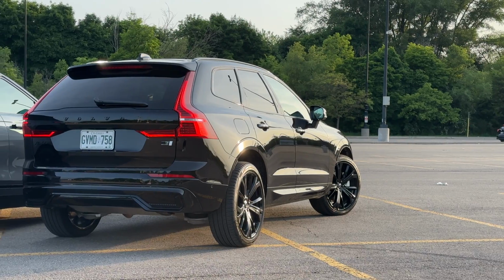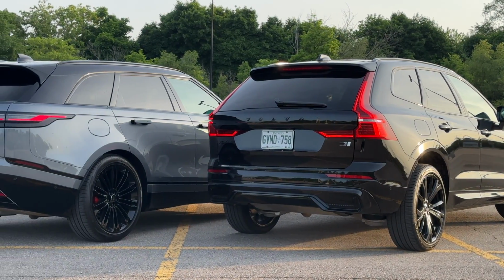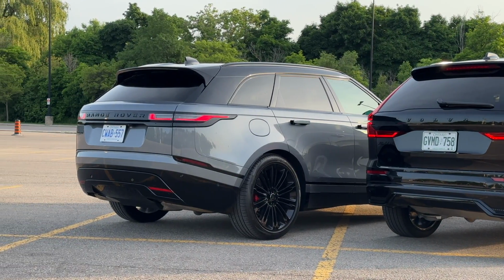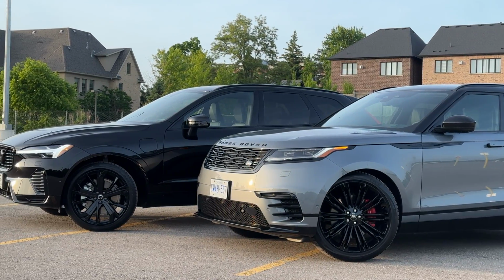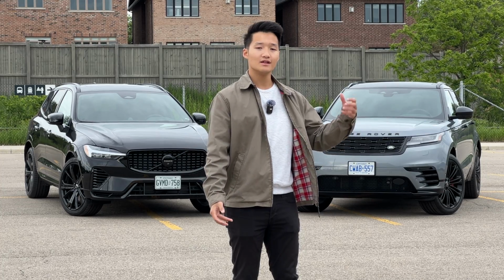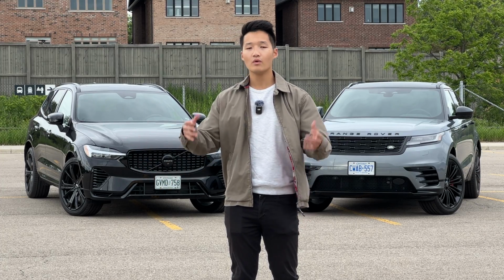However, unless you really need to run errands in full electric mode, I think that the Velar offers a little bit more value. The Velar offers a few more features, and it also has the backing of the Range Rover brand. Ultimately, to dumb it all down, the Velar looks a little bit better, but the XC60 drives a little bit better.